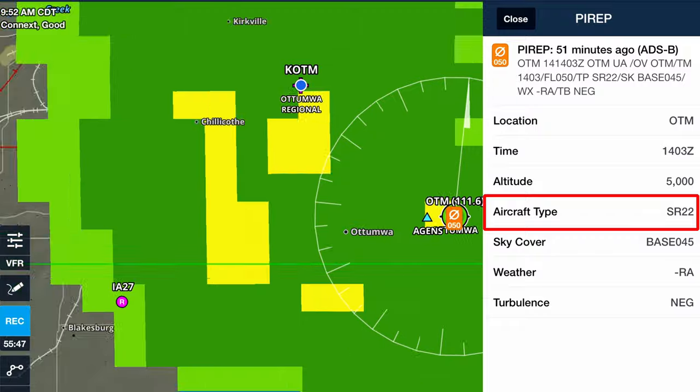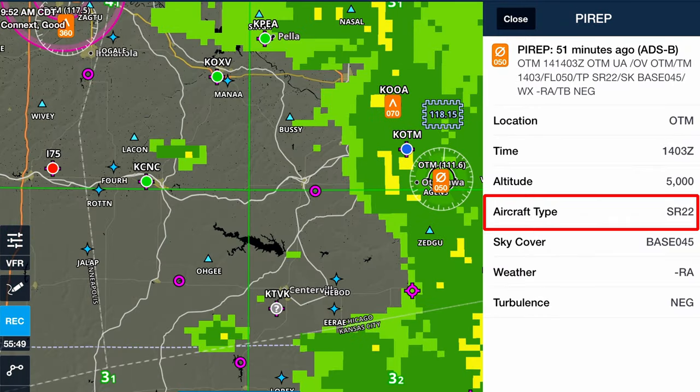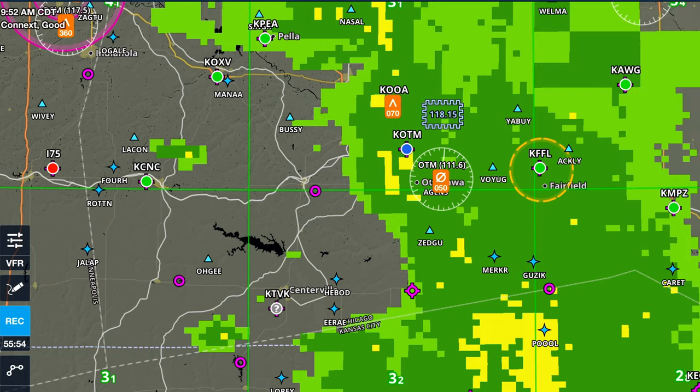Now that looks like a good VOR to go to. Yeah, see, that's an SR22 that just did a pirate there.